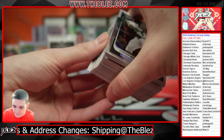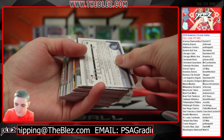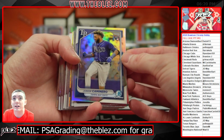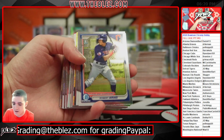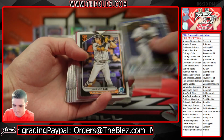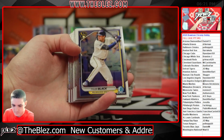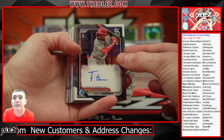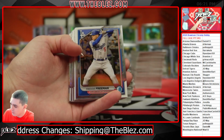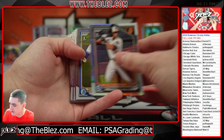To our second box we go. Junior here on the refractor out of... actually, it's an image variation. Very nice here for the Rays. Image variation of Junior. Cool piece. Soto. Flying. Felix Tavares here, Cardinals. Leo base. There's our first look at a Leo base. Steven at a $4.99.